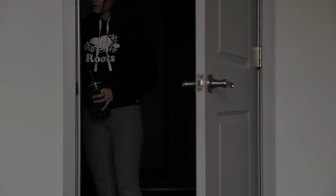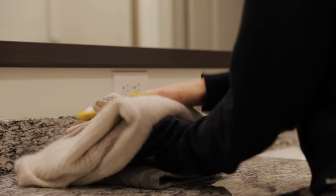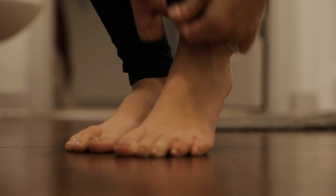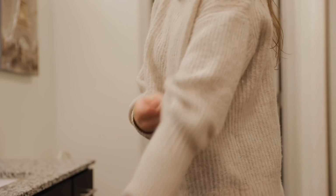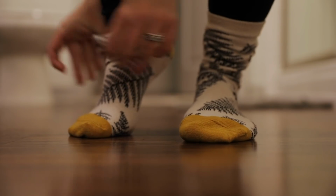I'm not naturally a morning person, so something that I like to do to help get ready for the day the night before is to set out the clothes that I'll be wearing. Recently, since I've been working from home, I've been gravitating towards some really comfortable clothing. These black leggings are something that I've pretty much been living in, and the same goes for this cozy sweater. It's made from alpaca wool, and it is incredibly soft and comfortable. I'll also throw on some cozy socks, and I love these ones with little ferns.